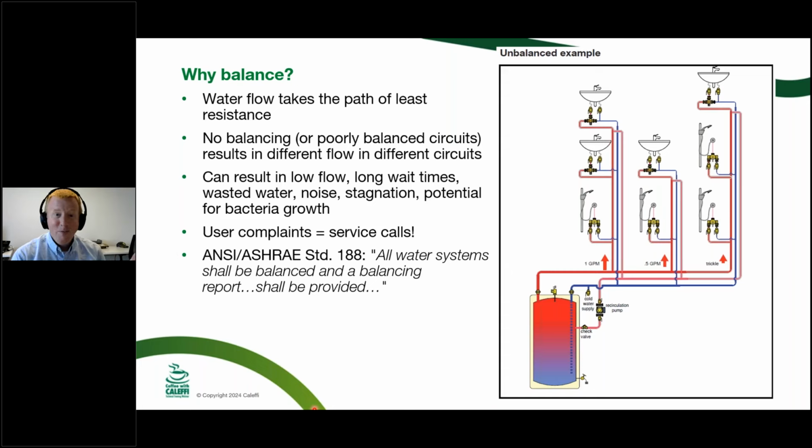Now, I say that almost laughingly. A lot of specifiers and engineers are requiring balancing reports in their specifications. I'll be curious, do you guys get them? And if you do, are they actual balancing reports, or are they, as some of the contractors refer to it, pencil whipped? Okay, so magically they're all plus or minus 10%, just like they need to be, and it only took them a day. So with that in mind, we need to make sure and verify these systems.